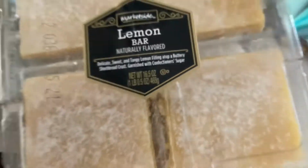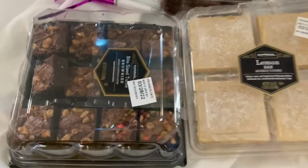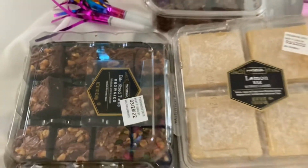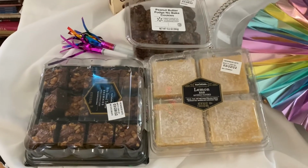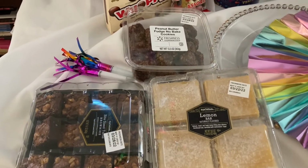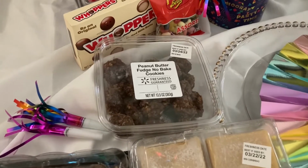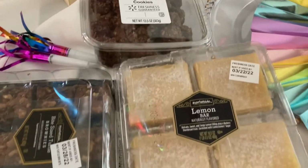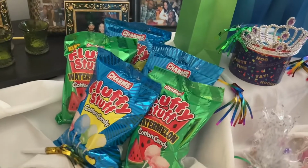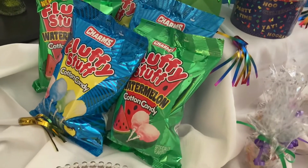Look at that. So, yeah, we can't get even close enough on that one. And so that took care of a lot of the baking for me. And then today, when the granddaughter gets out of school, she gets out early at 1 o'clock today, we will be baking cookies.